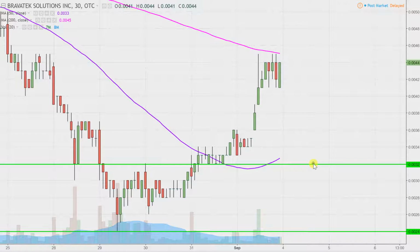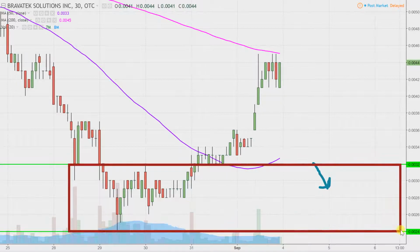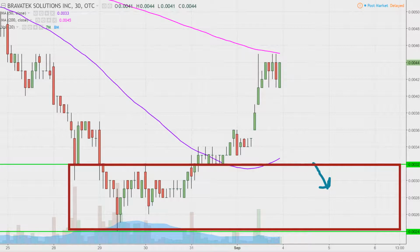Any sort of closes below it, or worse yet, if the price separates to the downside, what would that be doing to the price? That would literally be putting the price right back inside of this range that it just broke out from. Again, going back, not a sign of true strength.